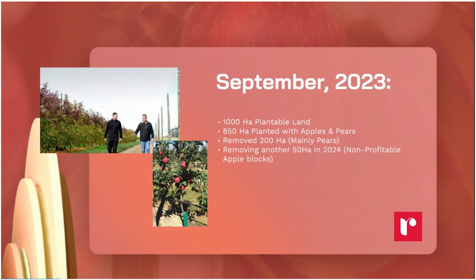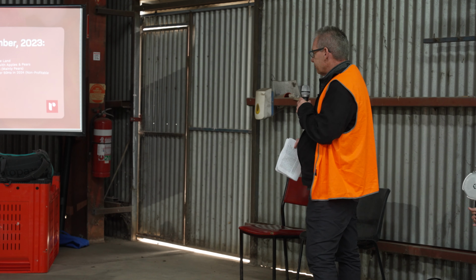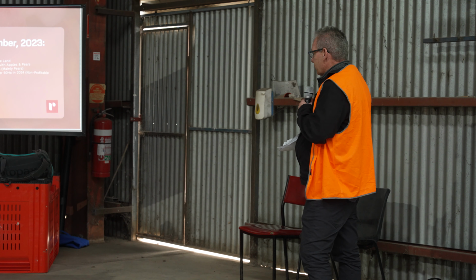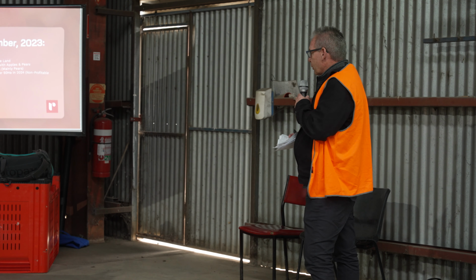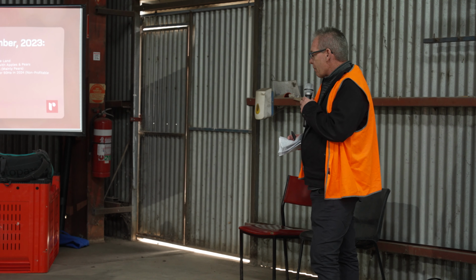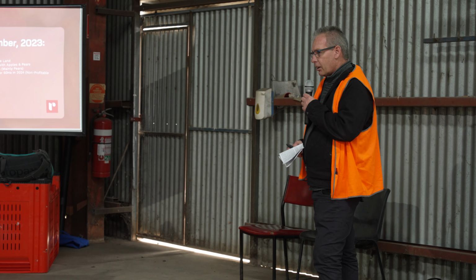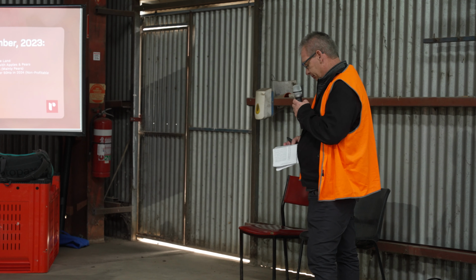So in September in 23, we had 1,000 hectares of plantable land. We had 850 hectares planted with apples and pears. So we removed 200 hectares, which was mainly pears. We're looking at this year, we're removing another 70 hectares, mainly apples, or all apples actually this year. And those are Grannies, Red Delicious, and Gala.